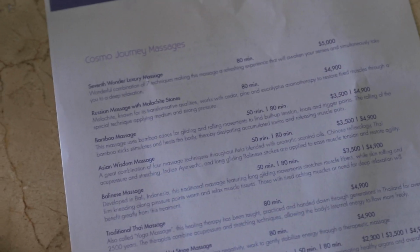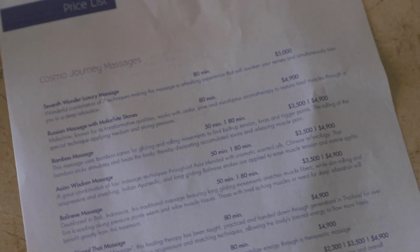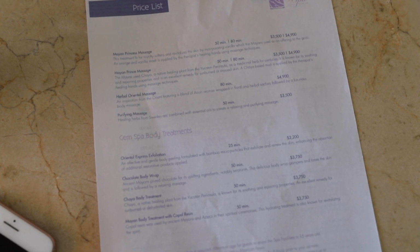Also wanted to mention, we looked into the massage and we wanted to get just a hydrotherapy and not the full massage, but you do have to purchase one of these massages in order to get the hydrotherapy. But here's the menu.